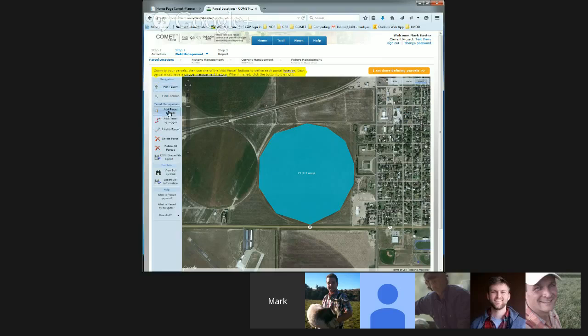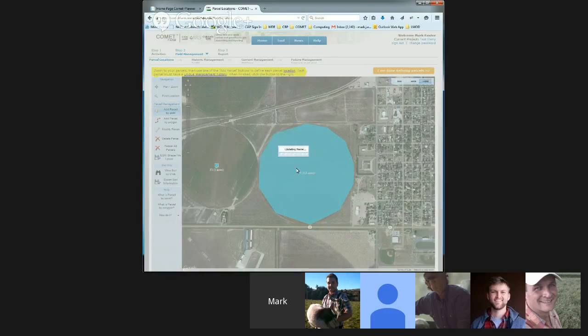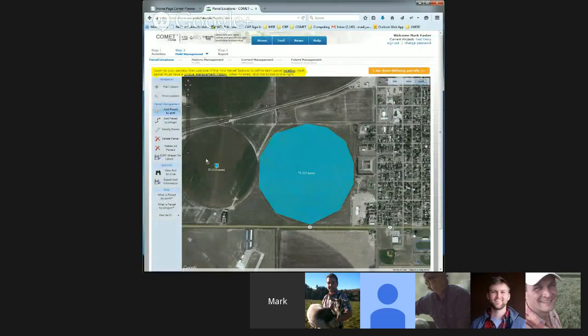So you can add a parcel by point by clicking on Add Parcel by Point, and then you can click, for example, in the center of a field, and let's say that's 123 acres, and save that. Just created a point. I'm going to go ahead and delete that and just show you how we can add a parcel. Let's say we wanted to analyze this pivot here. I'll click on this Modify Parcel, Add Parcel by Polygon. So you can just start drawing in your circle here.